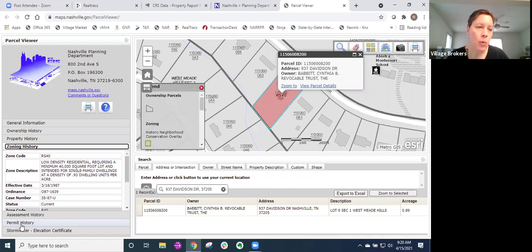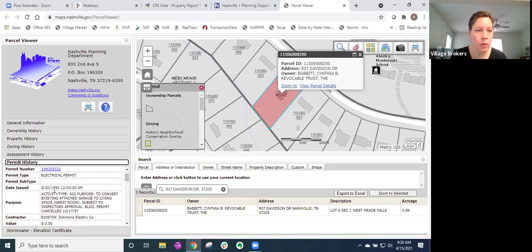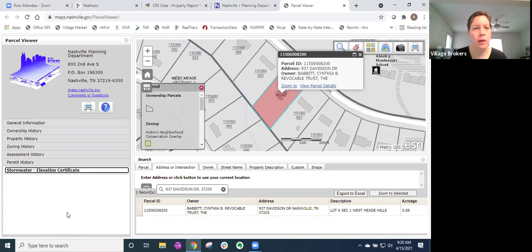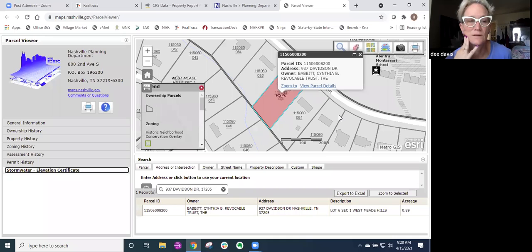If you wanted information on the tax assessments, when it was assessed, and permits, you can find when permits were pulled on different things and what they were. And then the stormwater information, and there's nothing there, probably because it was done before a certificate was required. So, all right, any questions about the parcel viewer? I just think this is a great resource. Oh, it's amazing. That's fun.